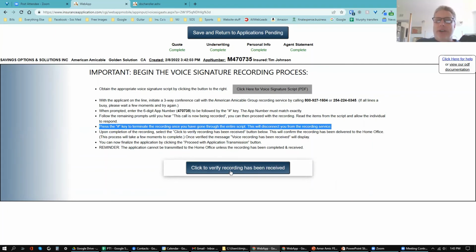Once you're done with that, you're going to click this button down here. Click to verify recording has been received. Once you click that, it'll take a couple minutes, and then a message will pop up and say voice recording has been received. It'll display it here on the screen, okay? Once you see that, you're going to see a button proceed with application transmission. You'll click that and you're done. Nice and simple and easy.